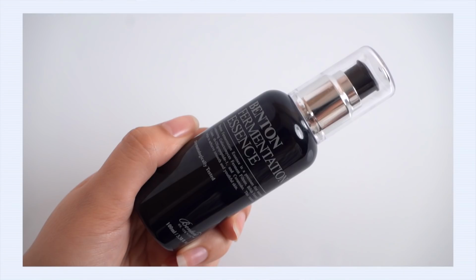What more to say? Okay, so next up is not an empty. It's actually a purge. And this is actually the first time I think I've shared a product like this in an empties video. And that is the Benton Fermentation Essence. Yeah, I'm going to get rid of this. It's not empty, but I am going to empty the bottle and recycle it because it's just been open way too long and I can't empty it. You know what I mean?